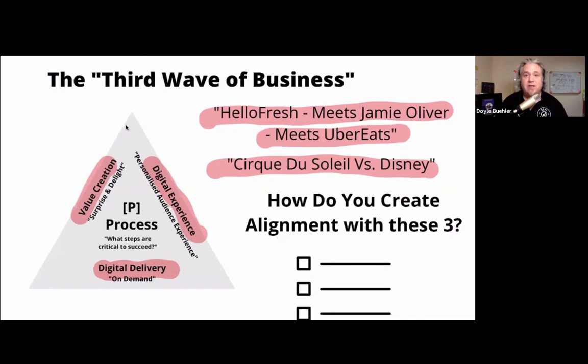So how do I combine that? I'm creating an experience, I'm creating value, and I'm able to deliver that right away. One of the sad stories, and I'm not sure of the outcome yet, is Cirque du Soleil. They went into receivership, I think in May or June. But when you think about it, they have an immense library of spectacle, their shows and performances from around the world.